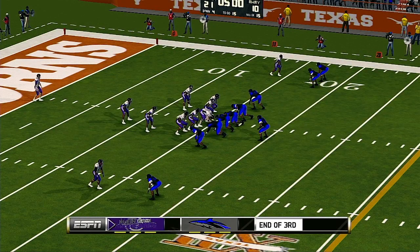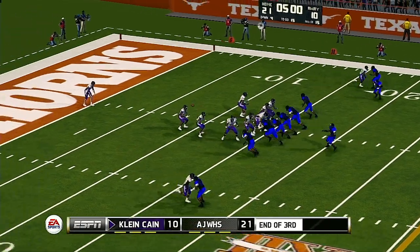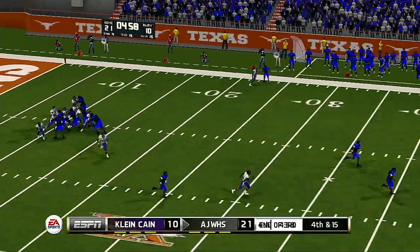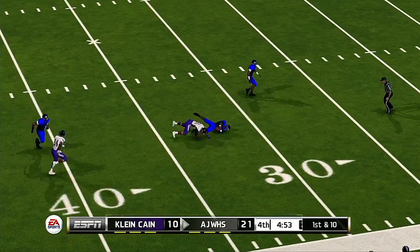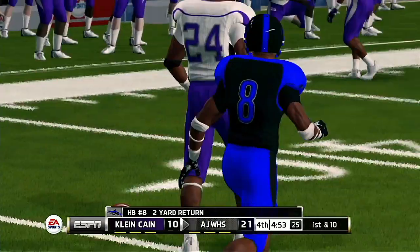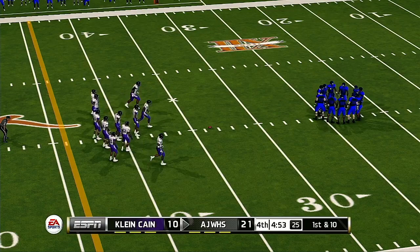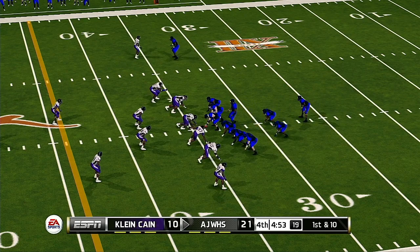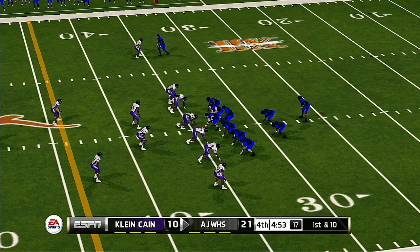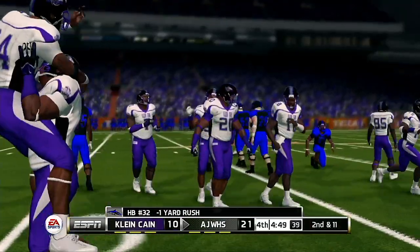All right, we're just about set to start action here again in the fourth quarter. Oh, excellent punt. Oh, man, did he take a hit. Both teams are well aware that a score on this drive is going to create an almost insurmountable lead. This defense has really got to step it up and make a stop. They go to the back, and he's hit immediately in the backfield.